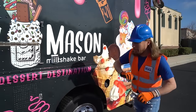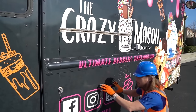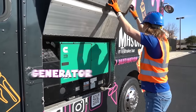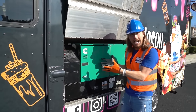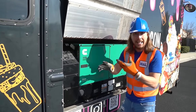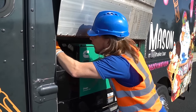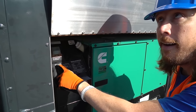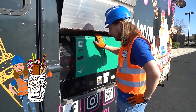But we gotta make sure this truck is working properly, especially this right here, right behind this door. Something called a generator. Oh, check this out. This generator actually powers everything on the inside, right? All of the coolers, all of the sinks and everything, the water pumps. So let's get it turned on. Let's flip the switch there. Oh, perfect. And then we just gotta hit the start button. Are you ready? Let's listen. Oh, there he goes. Sounds like it's working really good.